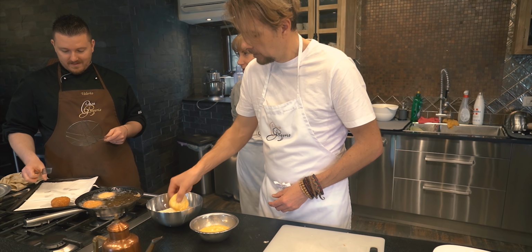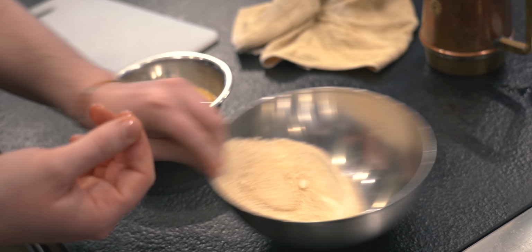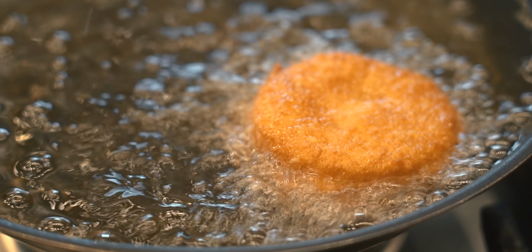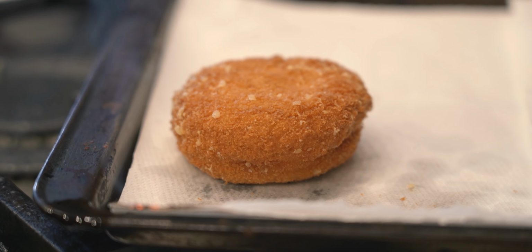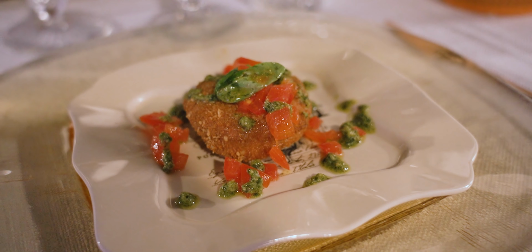Mozzarella in carrozza, buffalo mozzarella, crispy pancetta, breadcrumbed and deep fried. Served with pesto, fresh tomato and basil.